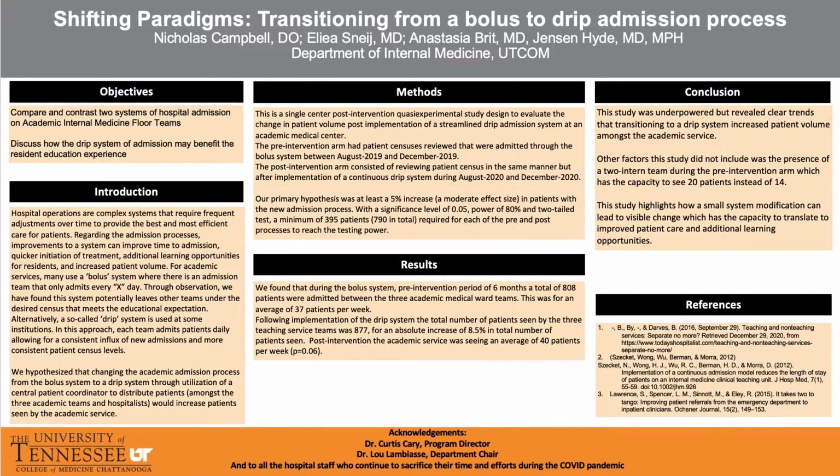This is our poster, Shifting Paradigms, Transitioning from a Bolus to Drip Admission Process. This project was done with Eliea Sneij, Anastasia Brit, and Dr. Jensen Hyde. We're from the University of Tennessee at Chattanooga Internal Medicine Program.